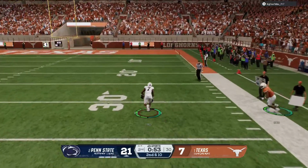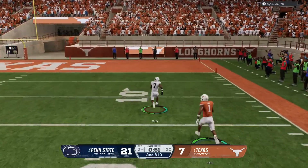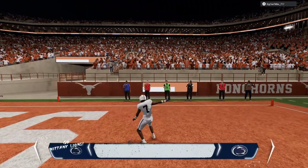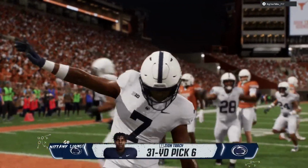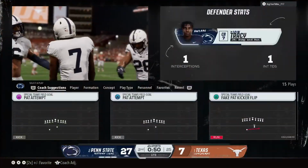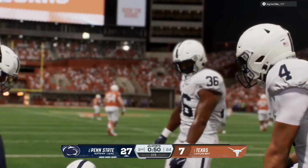And he throws another interception, his 3rd one of the night. And he's going to take it all the way. Touchdown, Penn State! Look, a lot of time left. There's a little bit of distance right now being put on the scoreboard.